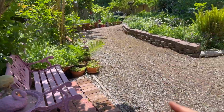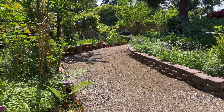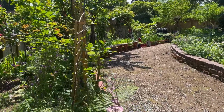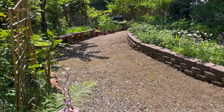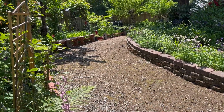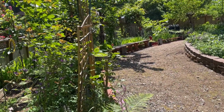And here, this pathway, we put gravel in here, and I have issues with a lot of weeds growing. So hopefully in the future we can do this project and put bricks or pavers on this side, but right now I'm just going to keep it like that because I still need to save money for that project because it is a big project.